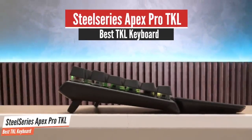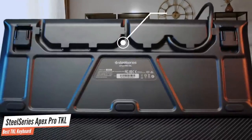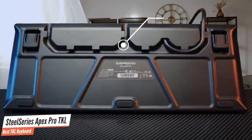At number 3, we have the SteelSeries Apex Pro, which is the best TKL keyboard. There is so much packed in the SteelSeries Apex Pro TKL that it's hard to know where to start. This keyboard isn't all about show either. There are practical additions such as the inclusion of cable routing options on the underside, so the cable can exit from the left, middle, or right of the back of the keyboard.